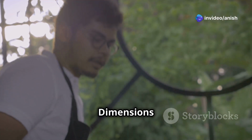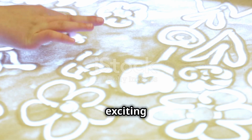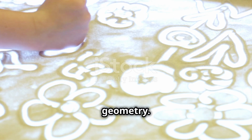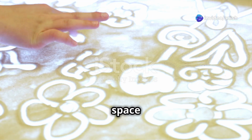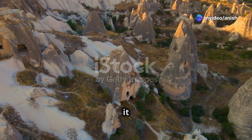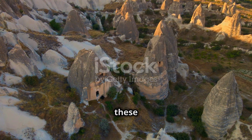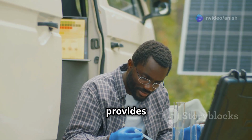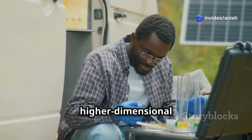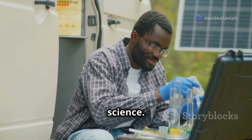Section 5. New dimensions of understanding. The discovery of Schramm orthogonals opens up exciting new avenues in geometry. These unique shapes, which defy traditional Euclidean principles, offer a fresh perspective on how we understand space and form. For one, it challenges our assumptions about what shapes can exist. The implications of these findings stretch far beyond theoretical mathematics. It also provides new tools for studying higher dimensional spaces, which have applications in fields like physics and computer science.